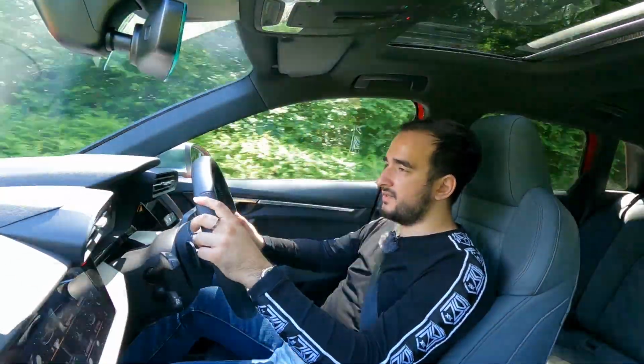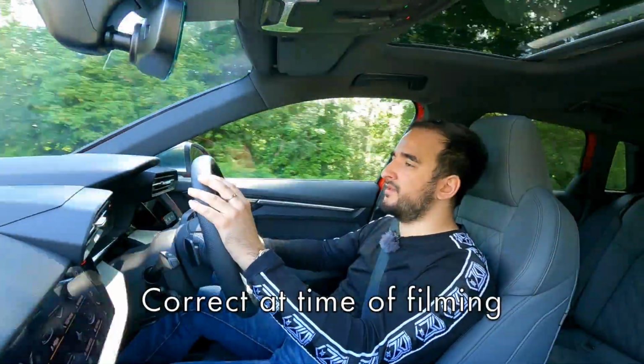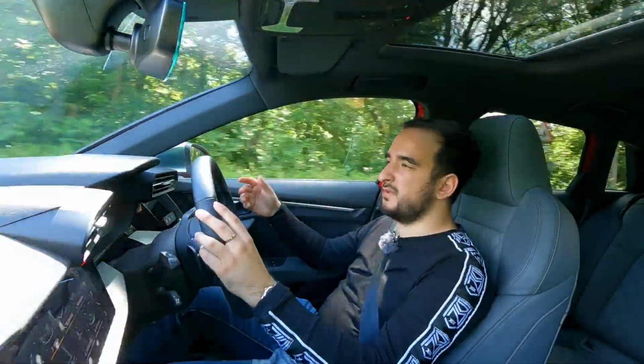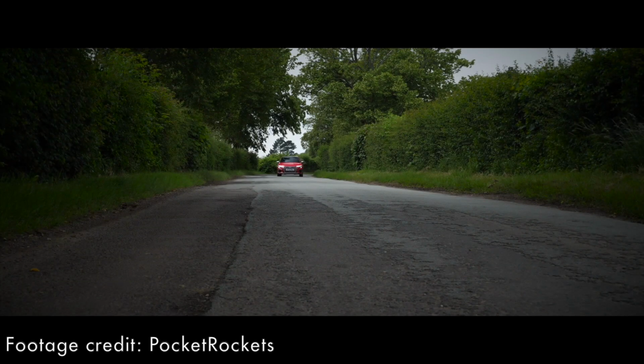Of course, Audi do offer RS products. The RS3 is yet to be released. It has been announced, but again, this is still a performance car, so you want some sort of aggressive looks as such, and you just don't get it. You really don't. The S3 isn't a bad looking car.